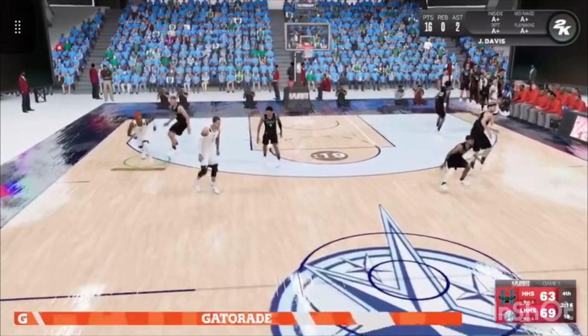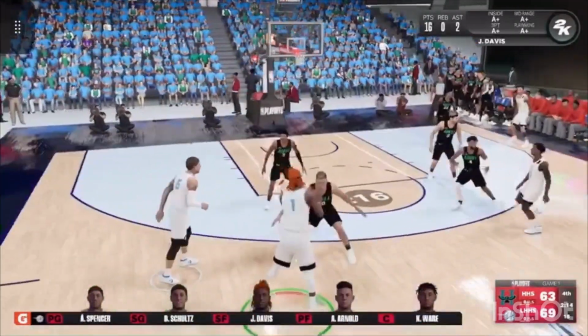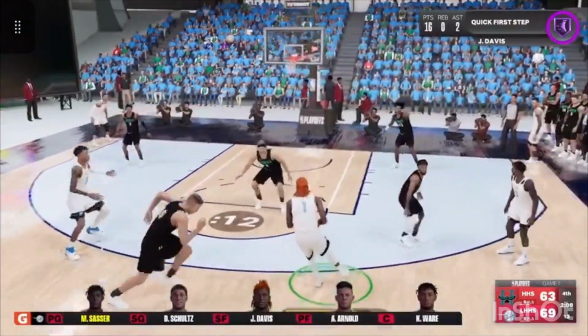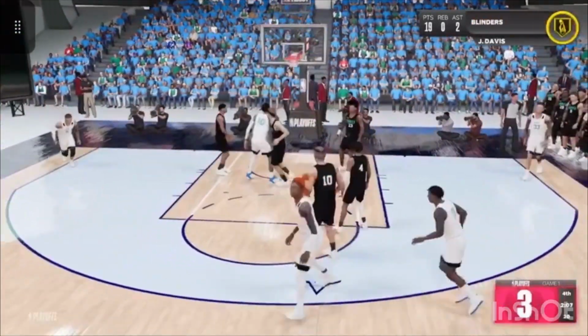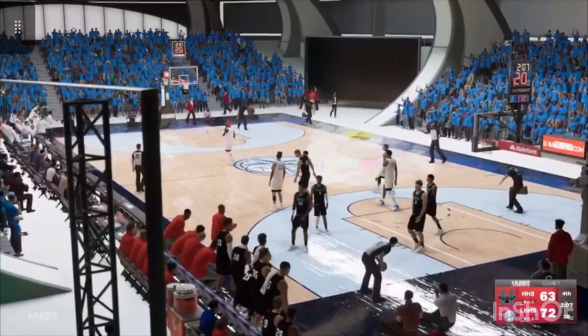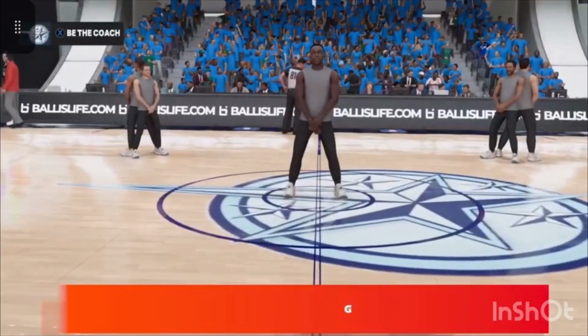Gone 3 of 7 from the floor in the fourth. That's a 42% mark in the quarter. Outside, Davis. Hands it from downtown. Davis has got 12 points here in the second half. Not just a knockdown shooter, he does a great job of finding space for his shot.